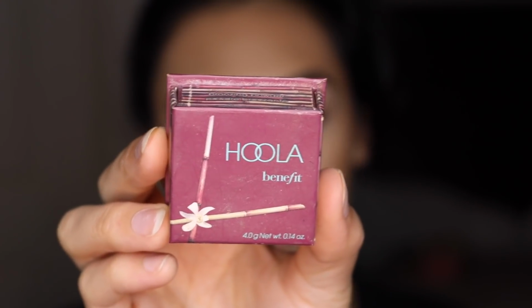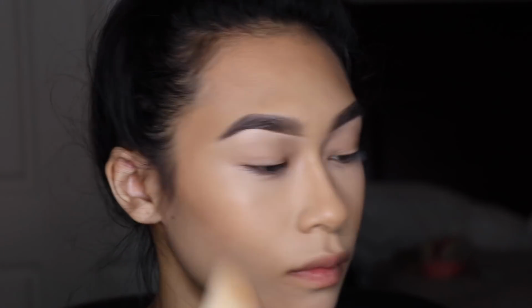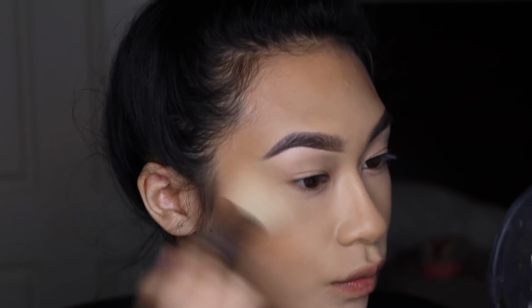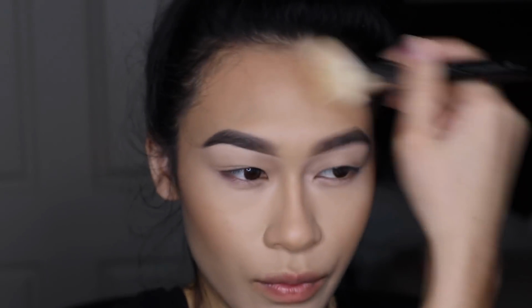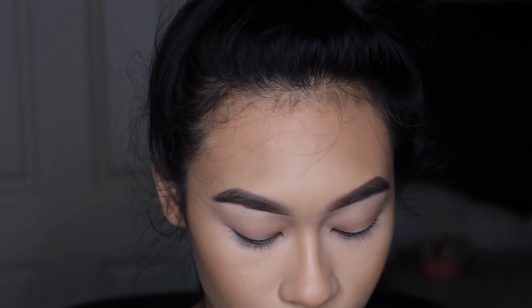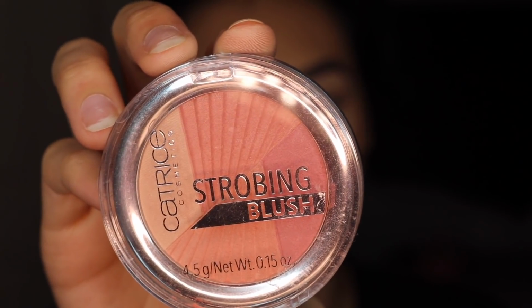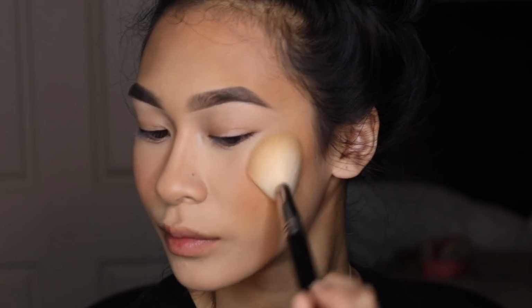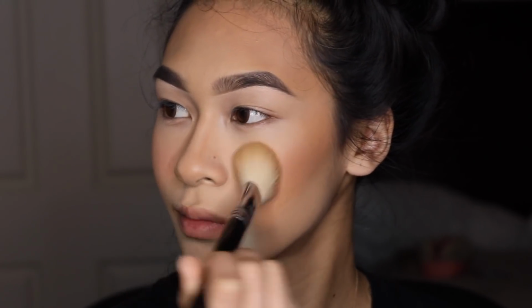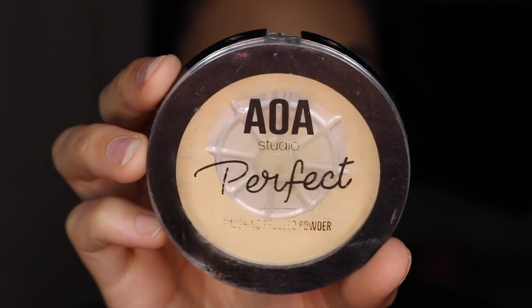And then I decided let's go ahead and set the cream contour. Initially I wasn't going to, but I found this mini Hoola bronzer and it might be expired. It might be, but I'm going to use it anyway. And then for blush, I'm going to be using this one by Catrice, and I believe this one is in the shade Miss Amber Brown. I don't know, maybe, but she's cute, and I'm going to apply that on my cheeks and nose.